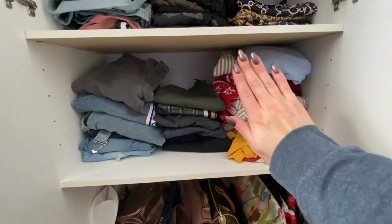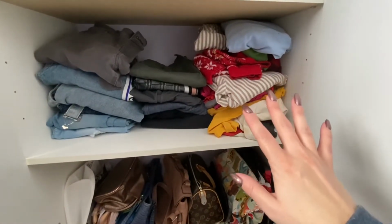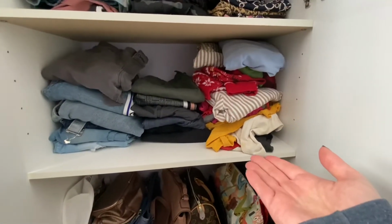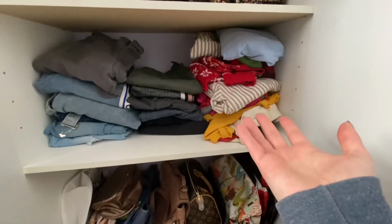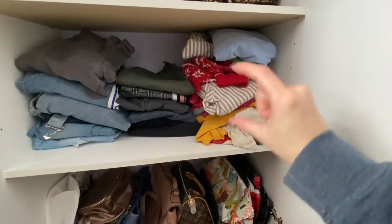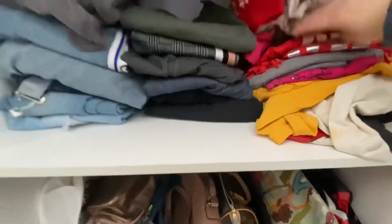This is pajamas. Please don't judge me. I probably should go through this pile, but I don't want to. Does anyone else have a weird sentimental attachment to pajamas? I probably wear this many of all of these, but there's just sentimental pieces in there that I can't seem to part with. No, I can't do it.